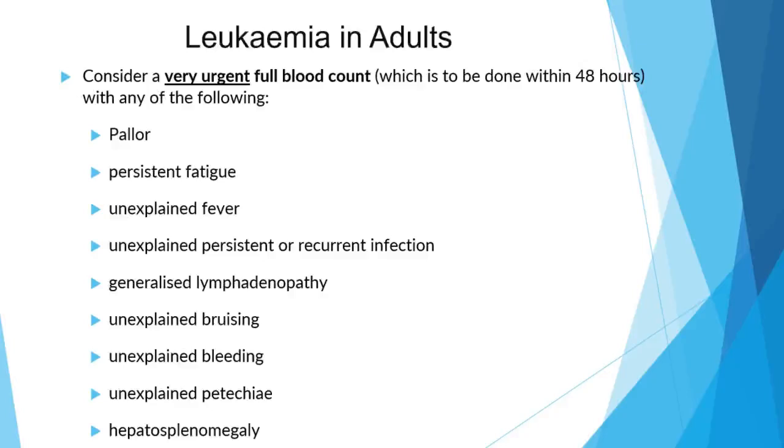So to say this again, do a full blood count within 48 hours if there is pallor, persistent fatigue, unexplained fever, unexplained persistent or recurrent infection, generalized lymphadenopathy, unexplained bruising, unexplained bleeding, unexplained petechia, or hepatosplenomegaly.